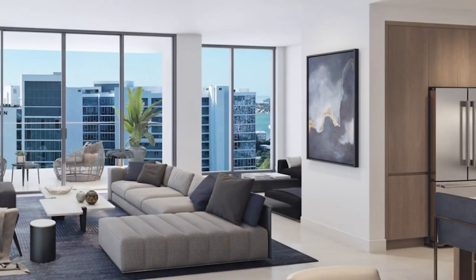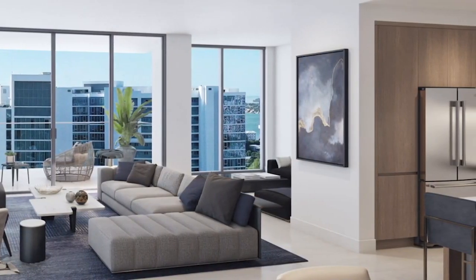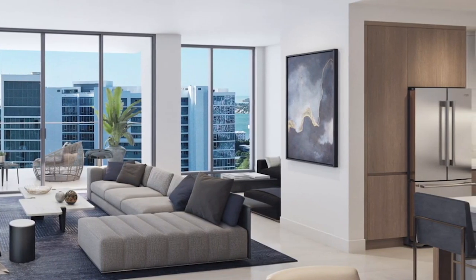The kitchens are featuring European cabinetry. Coulter is very consistent on what they've done across Southwest Florida. Quartz countertops, Genair stainless steel appliances, including induction stoves if you don't have gas in the building.